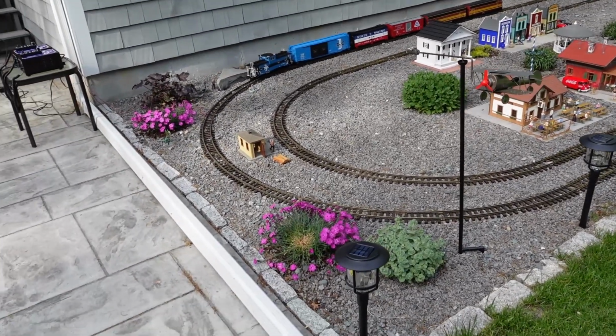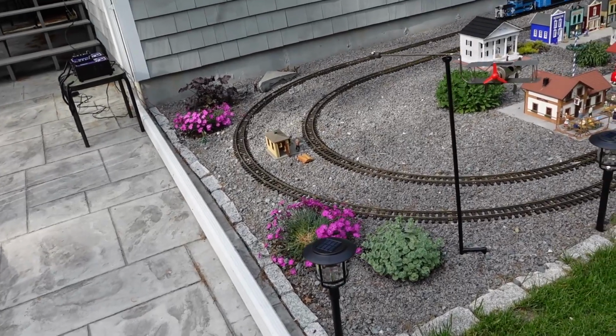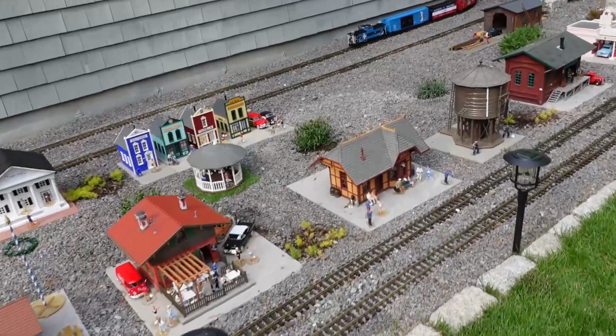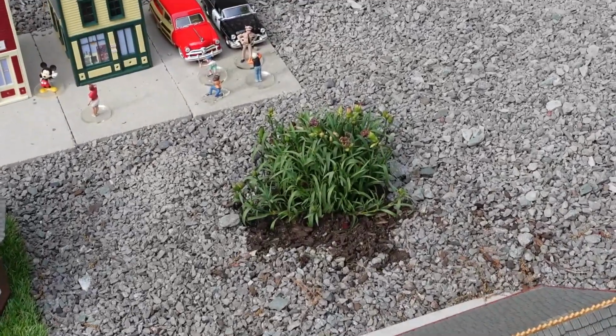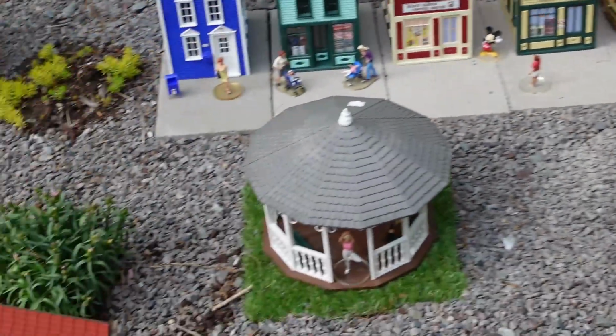So what we did here was we planted the rest of our plants, so you can see the two flowering plants there on the end, and then these plants here, they're not flowering just yet. They were flowering earlier, but they aren't yet. We put these in just a few days ago.